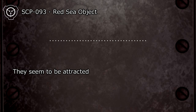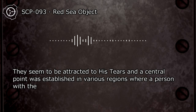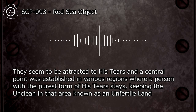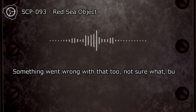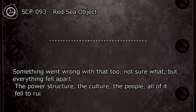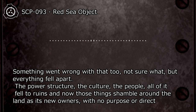They seem to be attracted to His tears, and a central point was established in various regions where a person with the purest form of His tears stays, keeping the unclean in that area known as a non-fertile land. Something went wrong with that too, not sure what, but everything fell apart. The power structure, the culture, the people, all of it fell to ruins, and now those things shamble around the land as its new owners, with no purpose or direction.